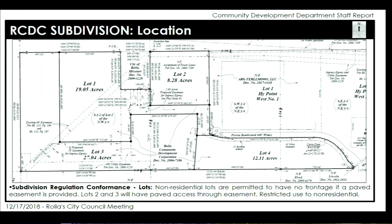Non-residential lots don't need frontage if there's a paved easement that goes to them. And so as you can see, lot 2 and lot 3 do not front on Perot Boulevard. So they don't have 100 feet of frontage, which is the minimum amount of frontage an M2 lot must have. So as you can see here, this is an easement that goes up through here and down here.